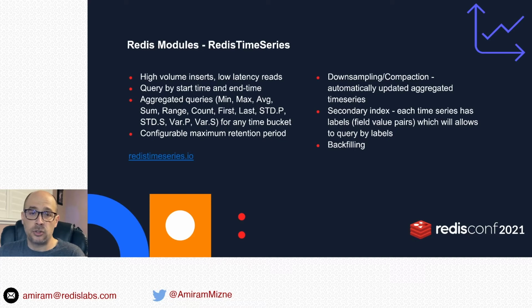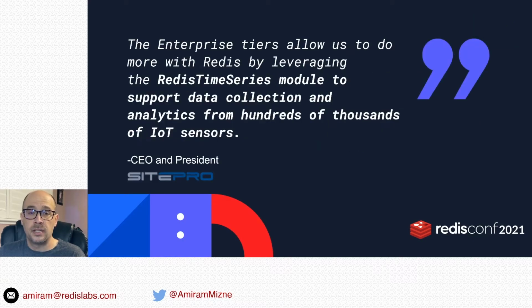Redis Time Series is also a source available Redis module, and in the Azure case, it is offered as an enterprise supported product. And in this case as well, you can learn more about Redis Time Series at RedisTimeSeries.io. Azure Cache for Redis customer Site Pro is already leveraging this cost-effective solution to collect and analyze data from hundreds of thousands of IoT sensors.